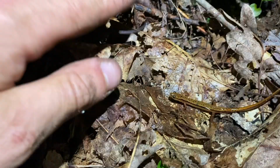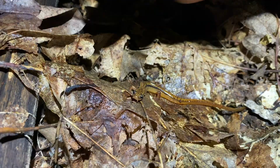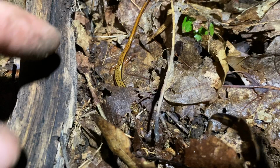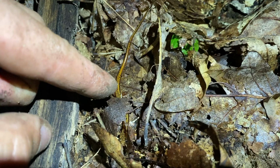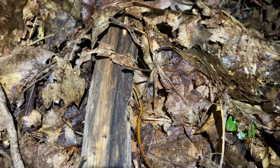This here is a Blue Ridge two-line salamander. And this one differs from the southern two-line salamander that we saw earlier because, first of all, the color is a bit different. This is a little bit brighter, more vibrant. And on the tail of this one, the line stops at about the leg's length right there. And on the southern two-line, the stripe goes all the way to the tip of the tail. This is my first Blue Ridge two-line salamander, so I'm pretty excited right now. My buddy Chris actually uncovered this one. I didn't find it myself, but.